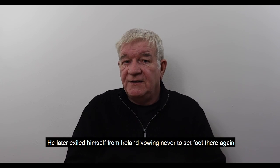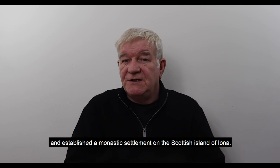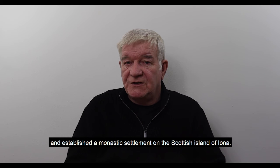He later exiled himself from Ireland, vowing never to set foot there again, and established a monastic settlement on the Scottish island of Iona.